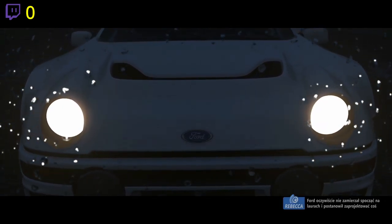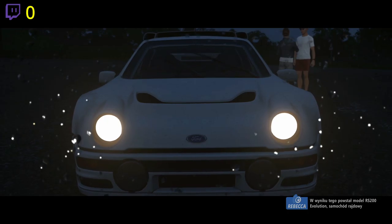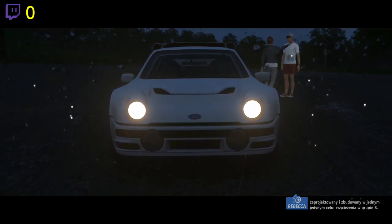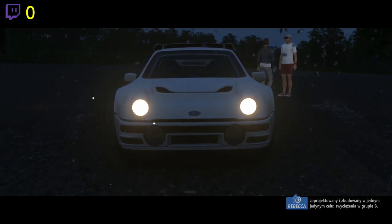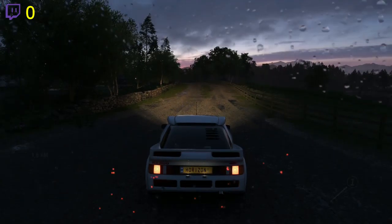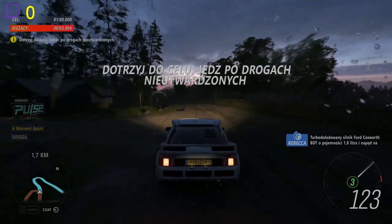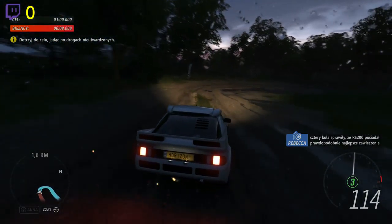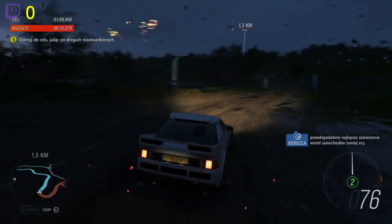So, of course, Ford set out to design a better one. The RS200 Evolution was their answer. A purpose-built rally car designed to do one thing: win Group B. With a 1.8 turbocharged Ford Cosworth BDT engine and all-wheel drive, the RS200 had perhaps the best suspension platform of any car of its era.